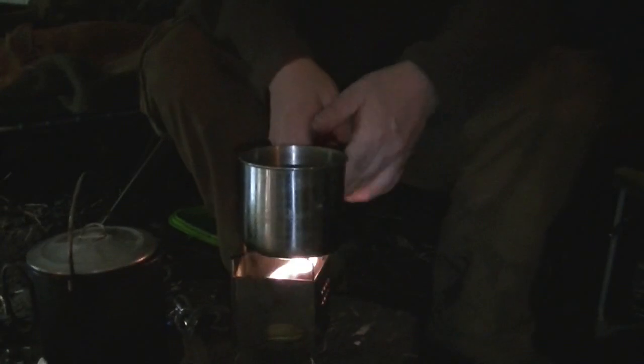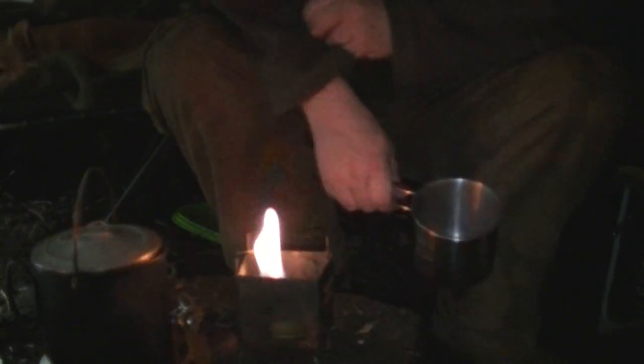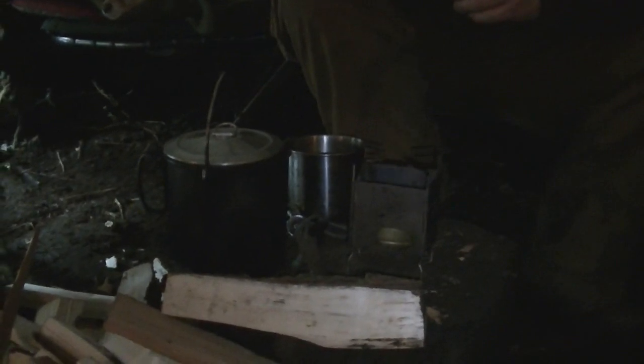Or if you've got a full brew and it's gone cold, just put your cup on it. Brilliant little bit of kit. And then the little pins at the top, little legs, they fold in or out for different size pots, a small pot or a large pot. Turn them inside out. Brilliant job. Folds flat as well, puts it into your pocket. Cracking bit of kit. Another stove for the collection.